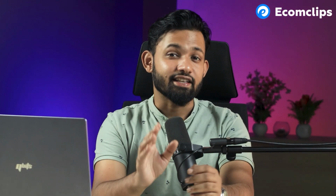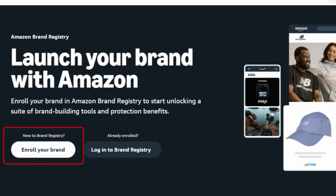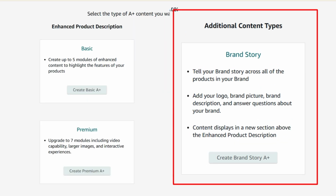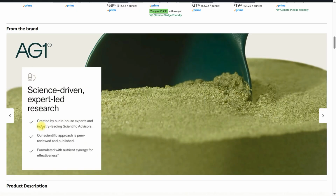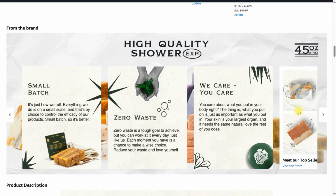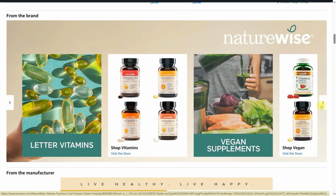And yes, you need to be eligible for a brand story. But it's simple. Just join the brand registry and have a registered trademark. Once you get it, the option shows up like this. Just click to create your own brand story. Here is my suggestion. Keep it visual and easy to read. Share your mission or values. Show what makes your brand different. Use real photos or behind the scenes shots.